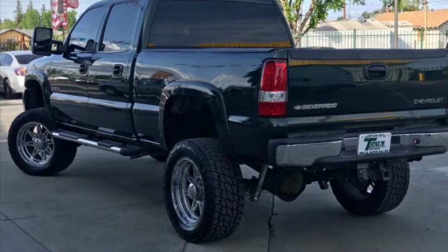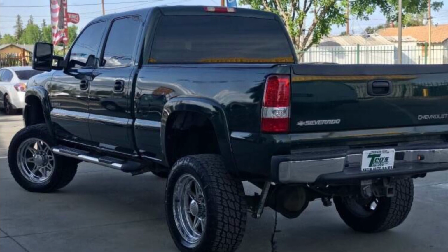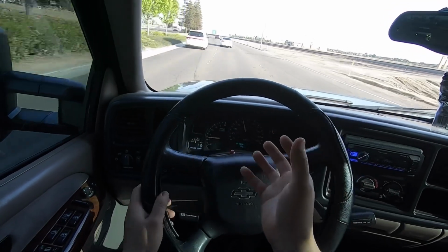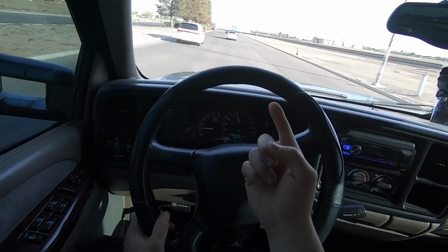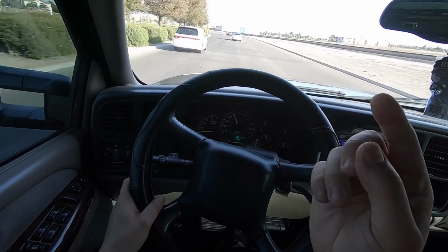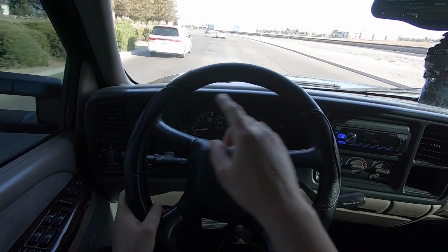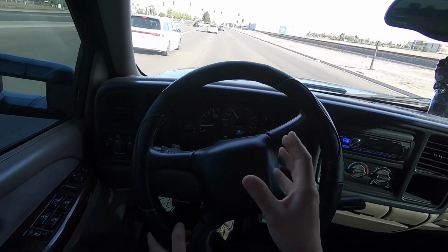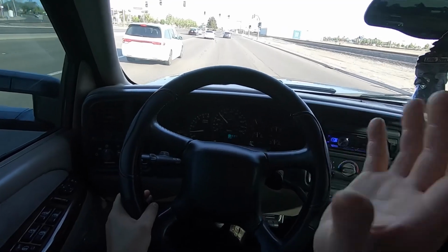So should you buy a lifted truck? It depends if you want to lift the truck. If you want to lift the truck, you got to know that you got to pay to play. If you're gonna get a lifted truck, you're probably gonna have to do a little bit more suspension pieces. If you have four-wheel drive, you might have to mess with the axles a little bit to make sure that they're leveled up too. But this truck looks like it was done 100% correct.